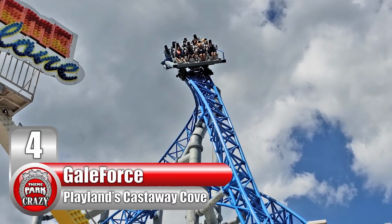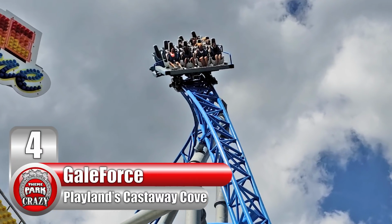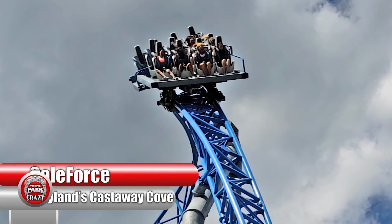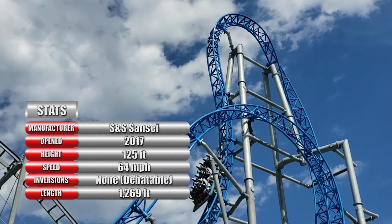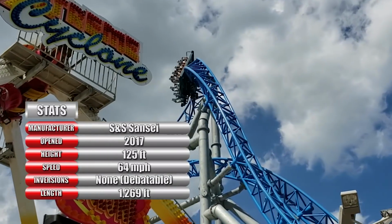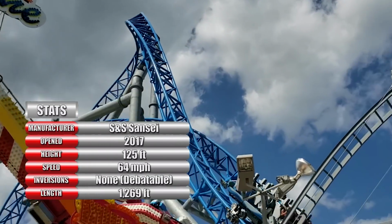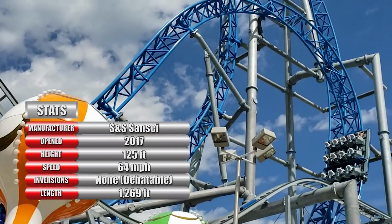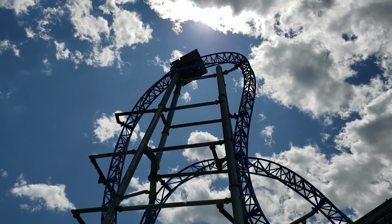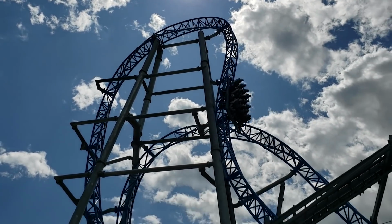Number 4. GaleForce at New Jersey's Playland's Castaway Cove, made by American manufacturer S&S Sansei. This Jersey Shore coaster has had somewhat of a rough reputation ever since it first opened in 2017. Due to alleged issues with the contractors, the ride's track was said to be misaligned upon its initial completion. This led to many enthusiasts experiencing an uncomfortable ride on their first visit.